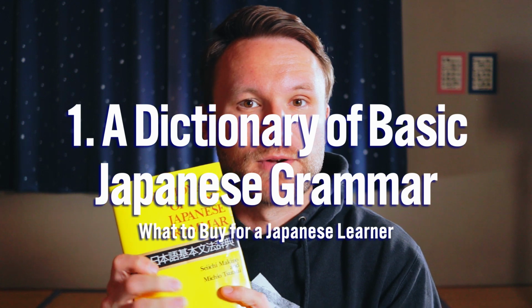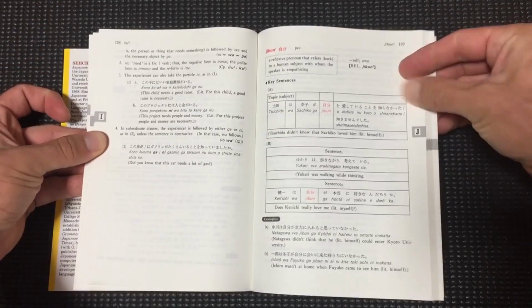The first thing that I recommend to literally all Japanese learners is a dictionary of basic Japanese grammar. Now, it is a dictionary, so it's not totally exciting, but the explanations in here for the grammar points and all of the example sentences are extremely useful. I used these sentences to practice my Japanese, to memorize new words and phrases, and just find new sentences to study for over a year when I was learning Japanese. It's an amazing resource, and every Japanese learner should have this book. If the Japanese learner in your life doesn't, definitely consider picking it up for them.